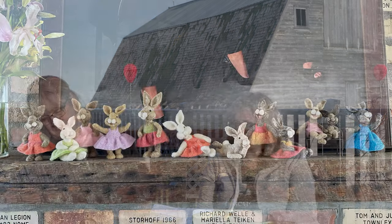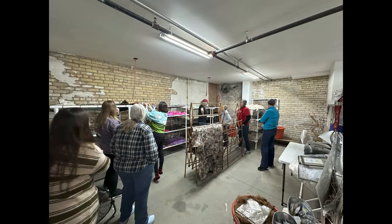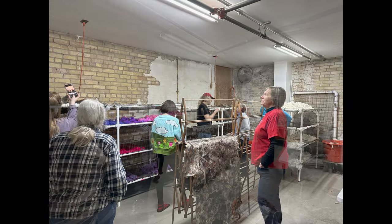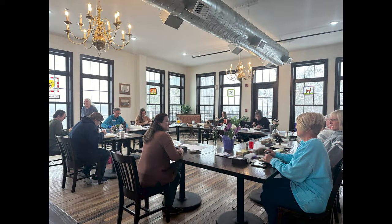So right now there's a fluffle of bunnies on the mantle in the school. Like I said, we talked about this during the live, but it was a fun week. We did Monday through Friday. We had several fly in, and they came early and stayed late, which is pretty cool.